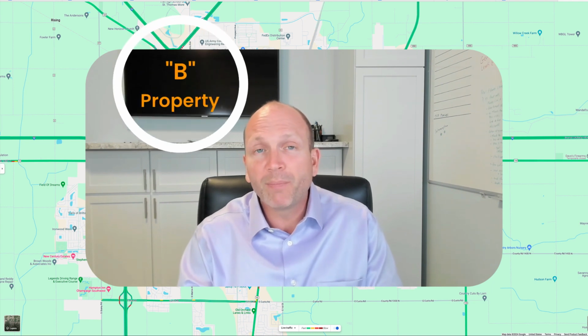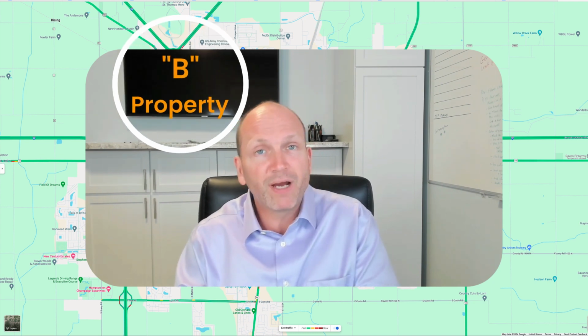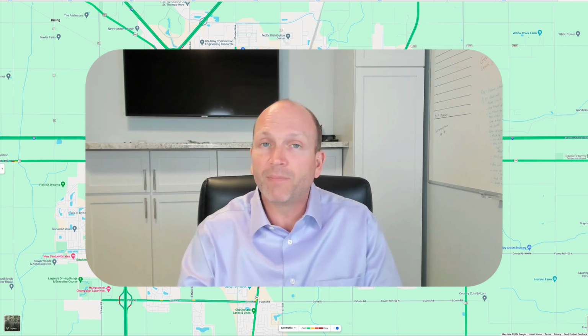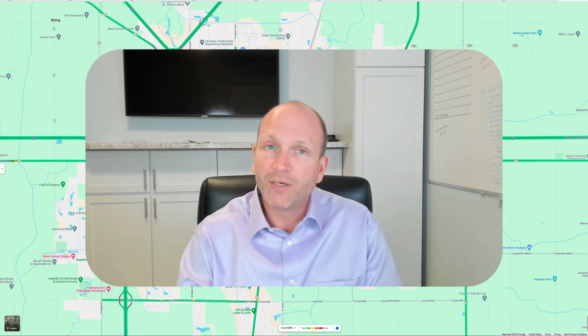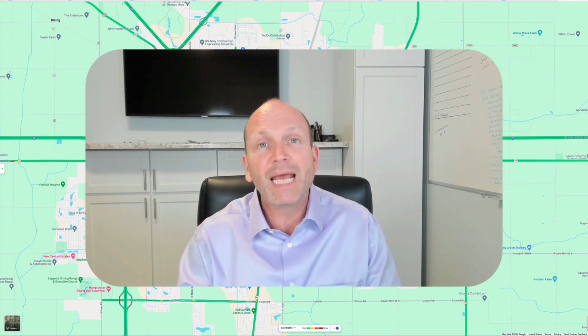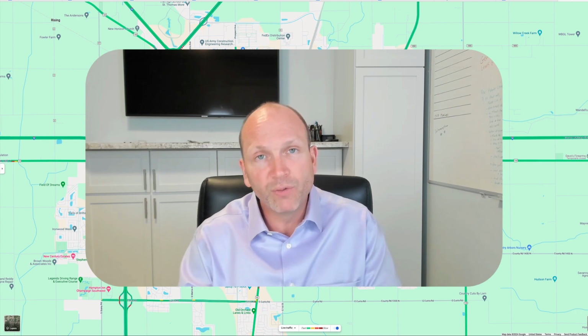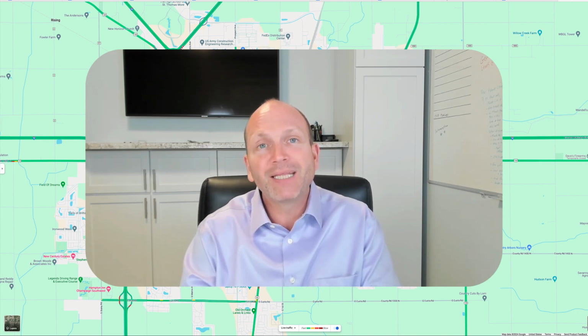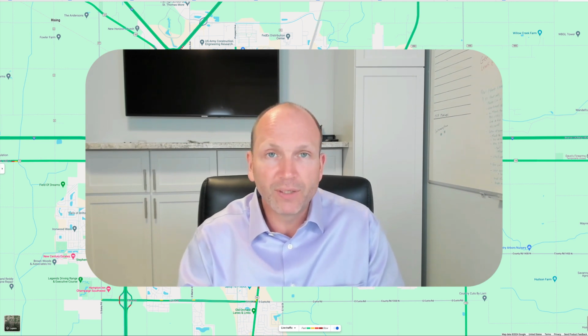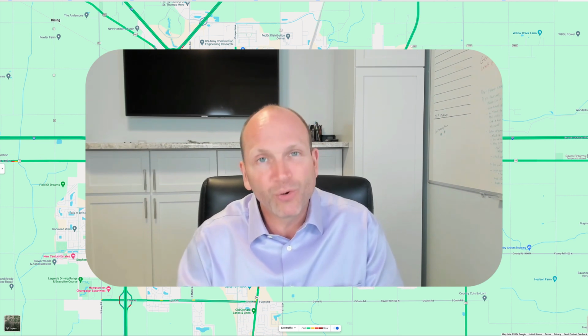A B property is going to be a little bit older, 20, 25 years older, or at least in a pretty decent area and in pretty good condition, all right? So a lot of people like the B properties because you'll pay a little bit less typically for them. They'll cash flow better than an A property. However, you'll be getting to kind of the end of life on a couple things. Usually the roof, the furnace, the air conditioner, those kind of things. So you have to plan accordingly for that and just budget for that, okay?